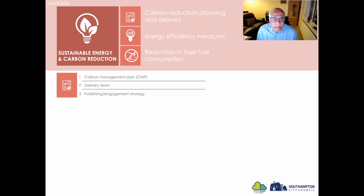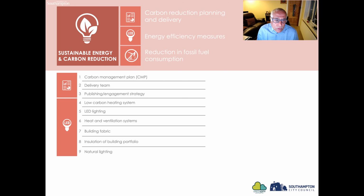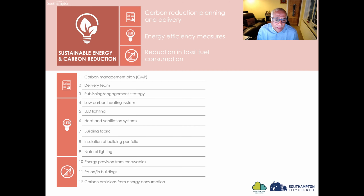So the first criteria is sustainable energy and carbon reduction. As you can see, it has got 3 sub-criteria: carbon reduction planning and delivery, energy efficiency measures, and reduction in fossil fuel consumption. And these are also divided into other sub-criteria. For example, the first one is divided into carbon management plan, delivery team, publishing, engagement strategy, and so forth. The next one is also divided into other sub-criteria, and the last one too. So in total for this main criteria, you get about 12 sub-criteria.